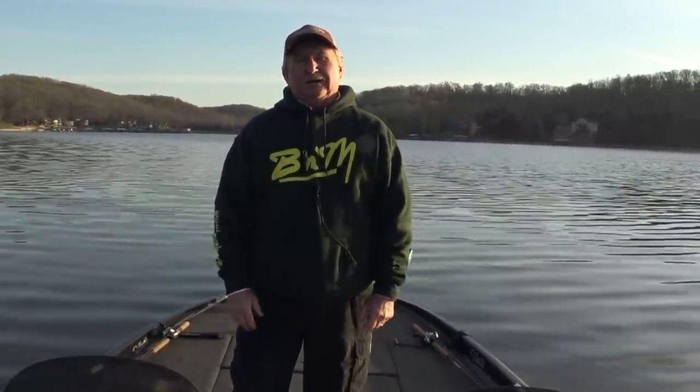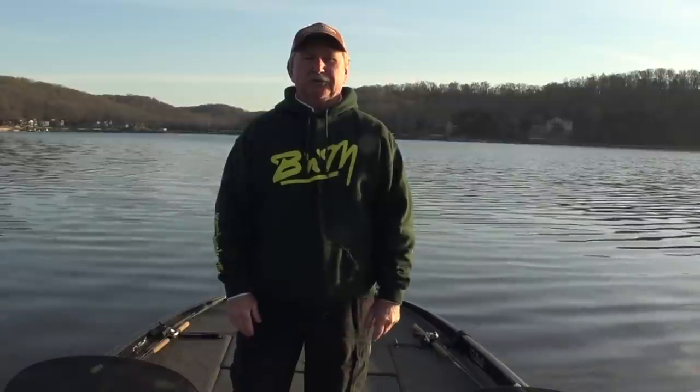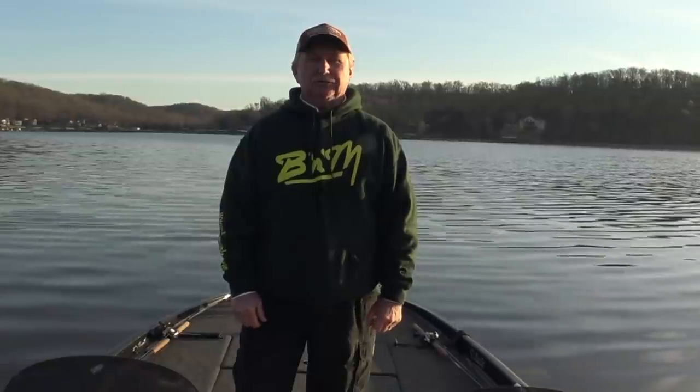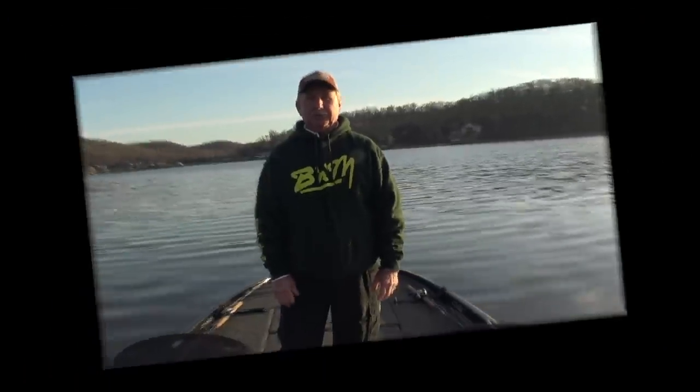The water temperature here is 60.8 degrees, so it's time for these fish to start thinking about moving up and spawning. I think some of the bigger females will still be out in the deeper water, not on the bank yet. We'll see if I can target a few of those fish today. So stay with me.